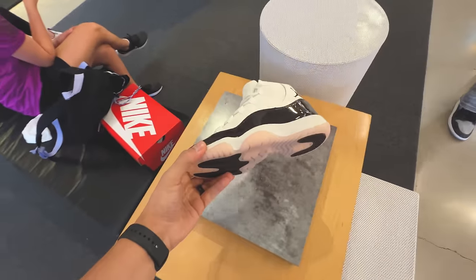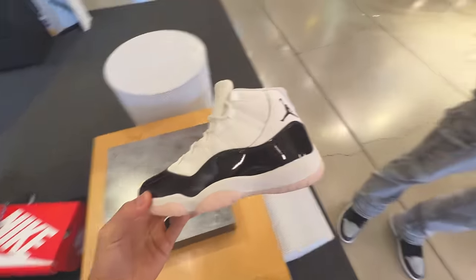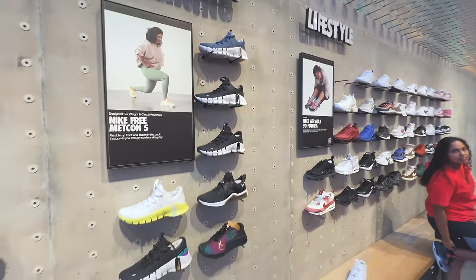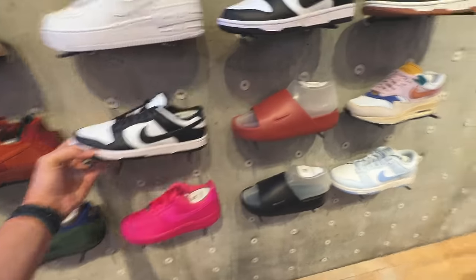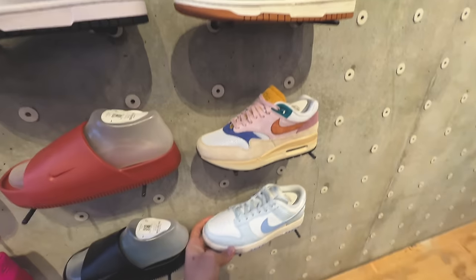They got the 11s chilling right here. $225 plus tax. Ooh, that's kind of high. Got a lot of running shoes on this side, some dunks and stuff over there. Training shoes. A lot of people like these. I got some pandas up in here, black and white. Let's see what other colors they got. The Air Max ones. Another dunk right here. This one's solid right here. Honestly, I'm not mad at these.